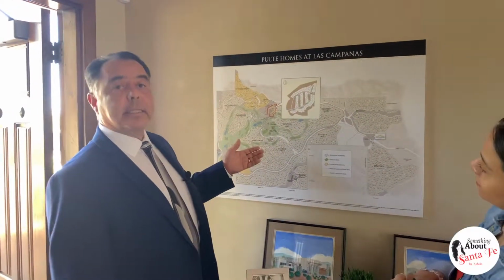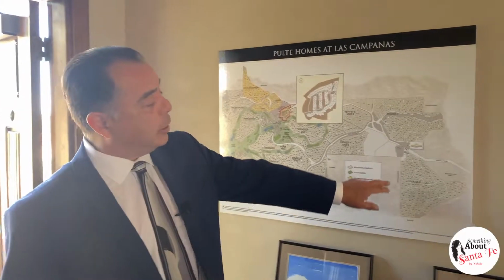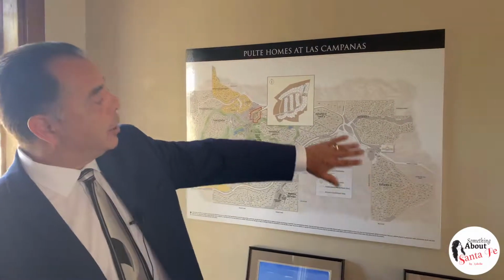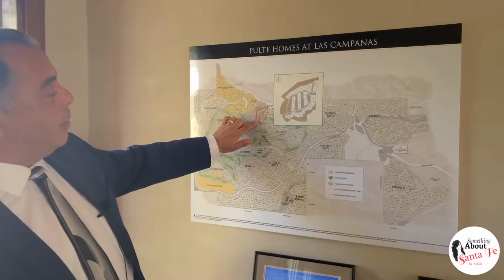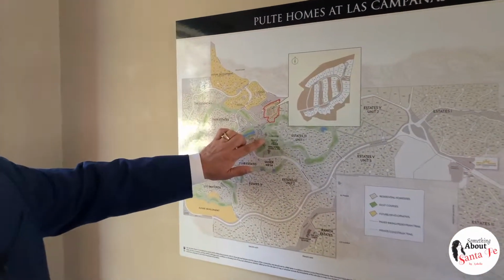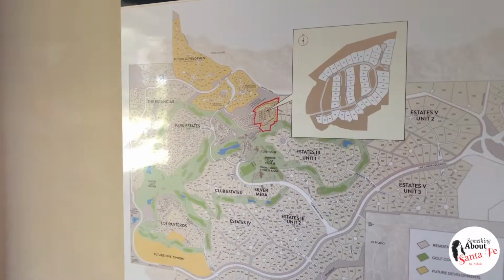Okay, Joe, what do we have here? Las Campanas is 4,500 acres. We're actually located here in the retail center. The community at large is fully gated, and we're located right in the center. An 8-minute walk to the clubhouse. It's fantastic. We own the whole ridge.